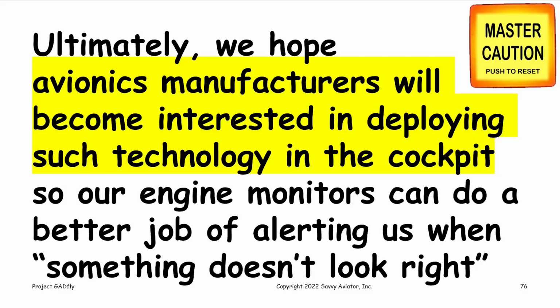Just imagine that you could have an engine monitor that was trained on thousands or tens of thousands or hundreds of thousands of flights of that particular make and model aircraft, so that it's trained to know what looks normal and what doesn't look normal. And then as you fly, it keeps an eye on how you fly your airplane, and it uses that to enhance its training. So eventually, the alarms will become more customized to the way you actually fly your particular aircraft. To me, that's a very exciting concept.